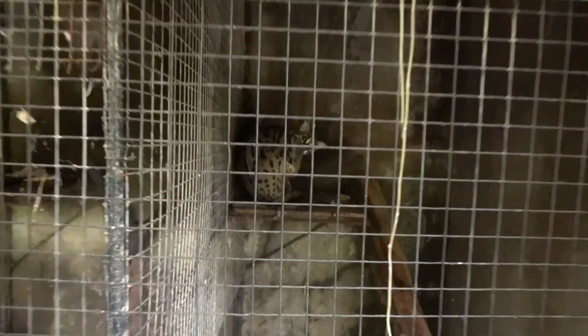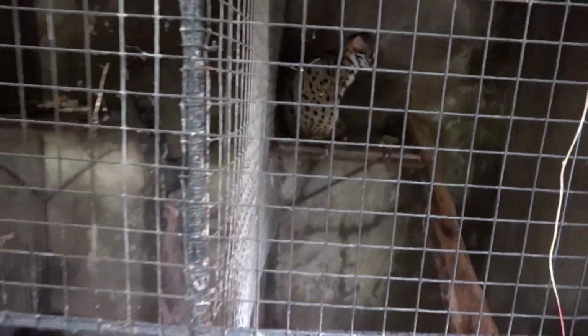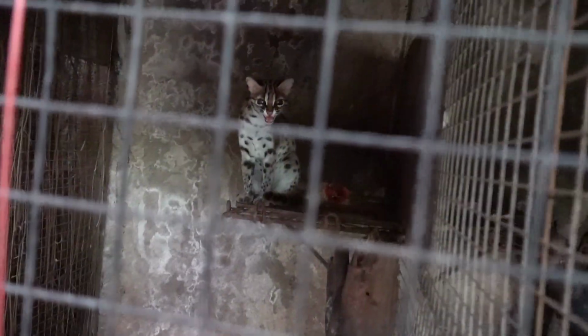Different type of ano. Yeah, that's pusa, but it's a wild cat, I think. Hello. What are you hissing at me for? It's a wild cat. Meow. It's a wild cat. What was it here?